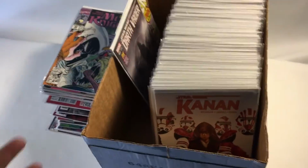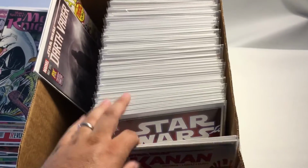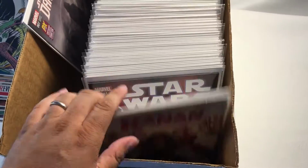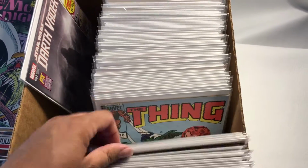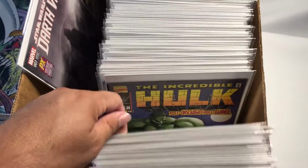So this was the comic book lot. As you can see right off the bat, we have pretty clean books in backers, and pretty much clean backers. This is a really good thing to find. We can go through this. Lots of Star Wars stuff, which was good, and Marvel, and all kinds of different ones. These are newer age. There was some 80s and 90s stuff in this collection.